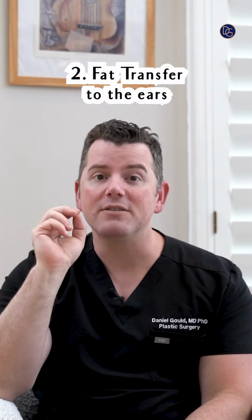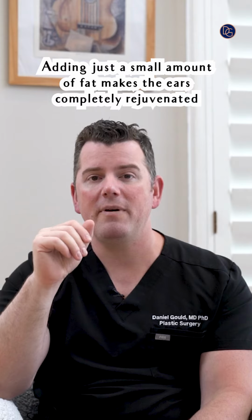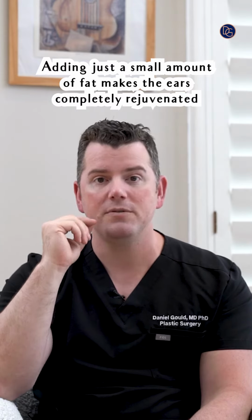Number 2, fat transfer to the ears. Same concept. Facelift does rejuvenation, and then they're left with an old hanging looking ear, or maybe there's deflation here in the lateral part of the ear where things get foldy and flat. Adding just a small amount of fat makes the ears totally rejuvenated in a big way, and it helps it to match what you see in those facelift photographs.